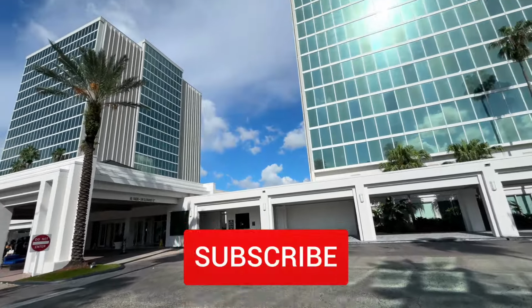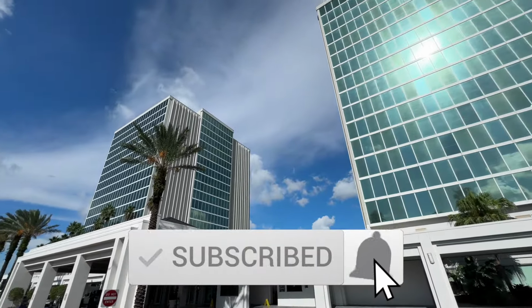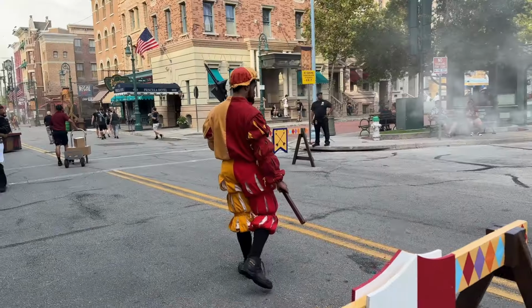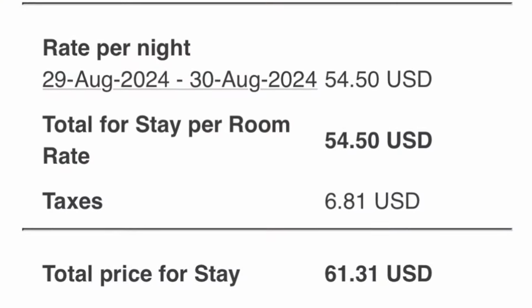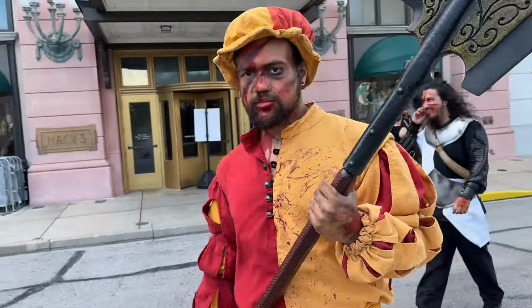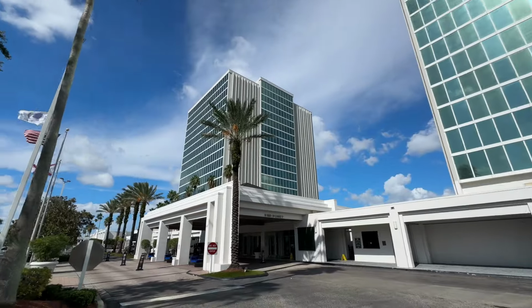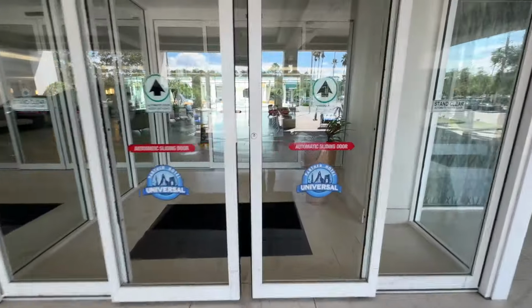Here we have the Doubletree by Hilton Hotel at the entrance of Universal Studios Orlando. A mere 20-minute walk away from the park, and it costs less than $70 a night to stay in. Take a look at our little review of this wonderful, affordable and cheap little theme park hotel.